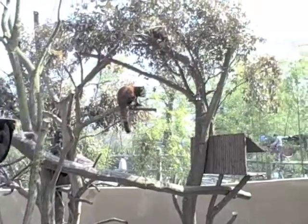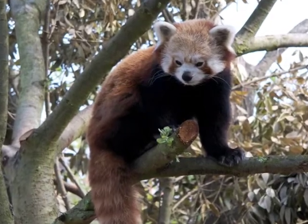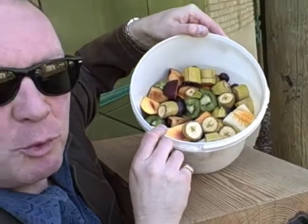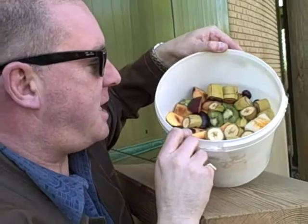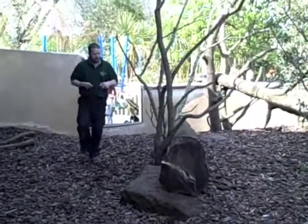Red pandas. Fruit. They charge you a fortune in M&S for stuff like this. Look at this here. Delicious. Delish. Especially designed by children for children here at ZSL London Zoo.